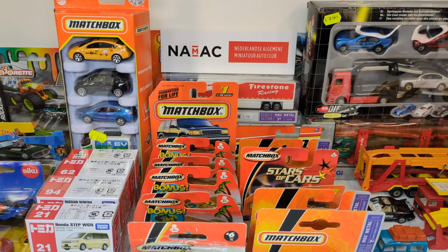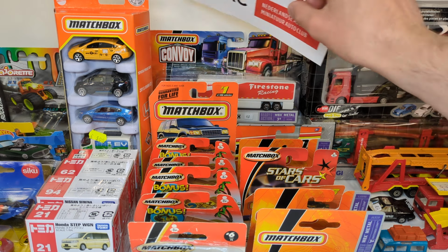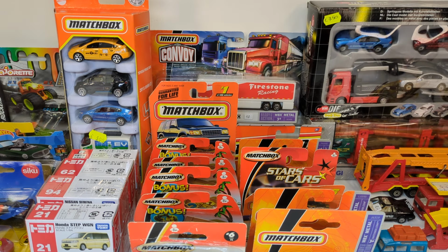Halfway through June, there was another NAMAC diecast event in the Netherlands. Not that many visitors as usual, possibly because the previous one in early May had not been that long, less than a month and a half. But that previous one was kind of late on the calendar, should have taken place in April. So yeah, much more pleasant to have less people there and also a little bit more stuff to find for me. So let's start with the first three.